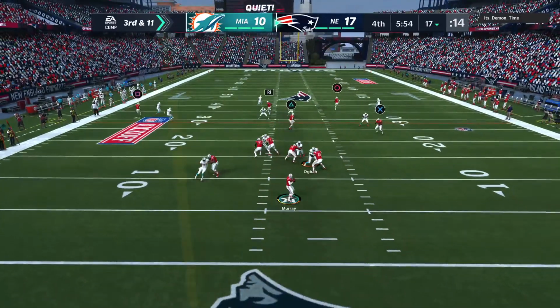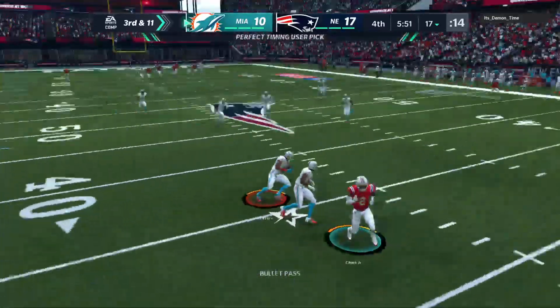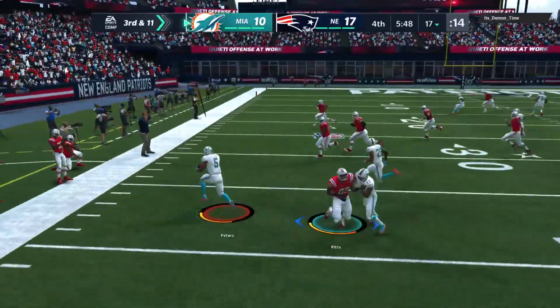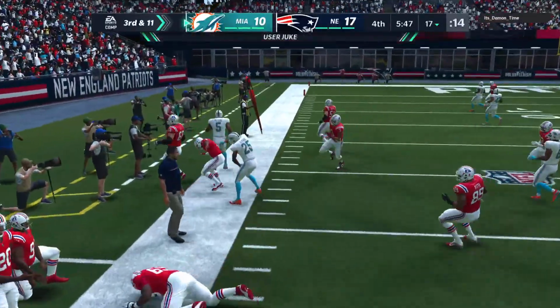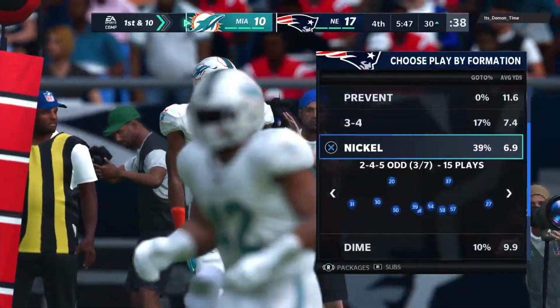From the gun, Murray. And he'll let this one go deep for Chark. And look at this. They get the turnover they need. It's intercepted. Picked off at the 36. A critical error there in a tight game of the fourth.